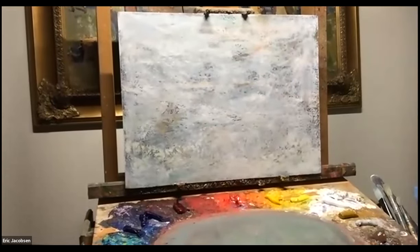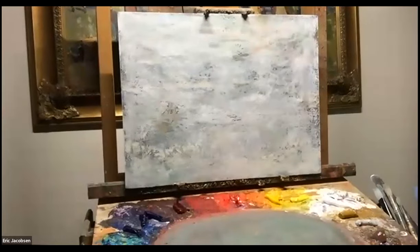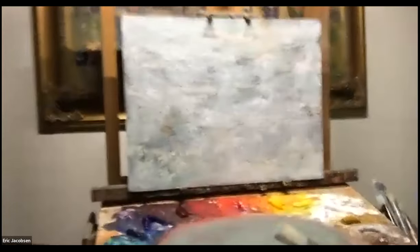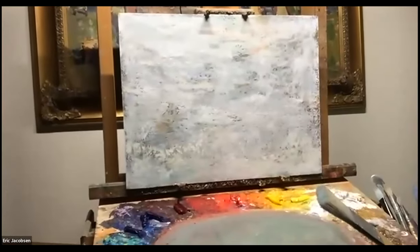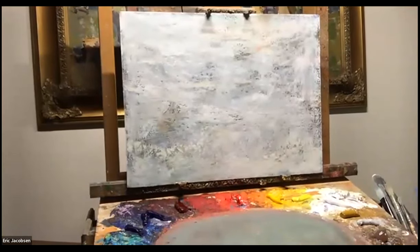And I happen to like this surface. So for me, this is a nice surface to work on. The random texture is something that I like, and it's not a distraction for me. So every once in a while, my knee may hit this and it may make the screen bounce a little, but I'll try to keep that to a minimum.